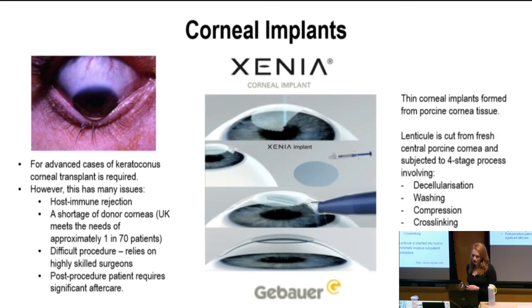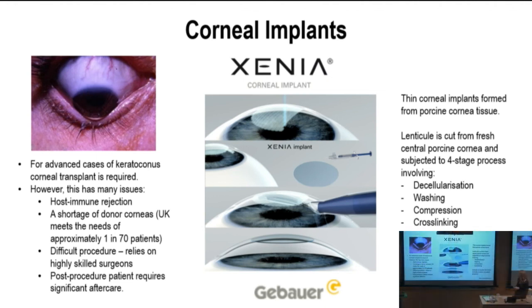So we've been working with a company in Germany to test their implants, which they're developing. They're using pigs' corneas, and they are creating these thin lenticules. They take a punch from the center of a pig's cornea, where the Bowman's layer and the top part of the stroma is. They then decellularize these, they wash them, they compress them, and they cross-link them to create these stiff and very thin implants. And they insert these into the cornea. It's a much less invasive procedure. They make a small incision in the cornea, and they also cut out space for the lenticules. So this is an outpatient procedure. It's not an inpatient procedure like corneal transplant.